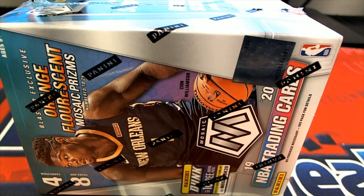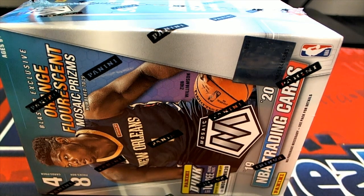Here we go. 2019-20 Panini Mosaic Basketball Blaster Box number 226. Good luck.